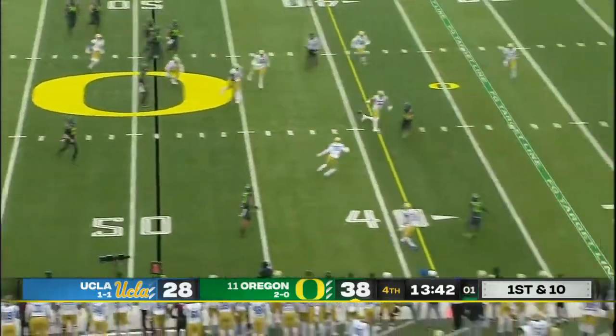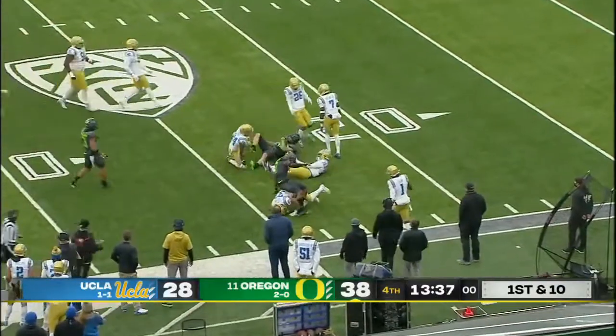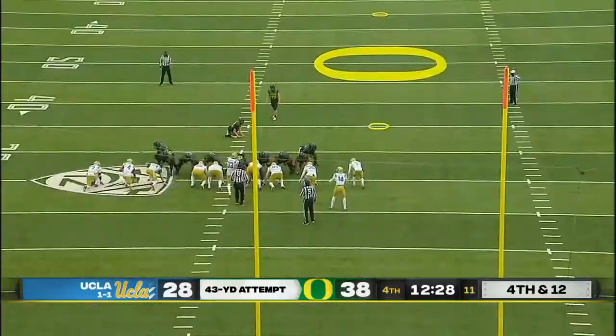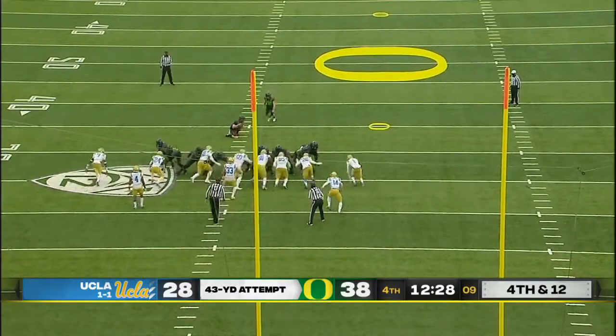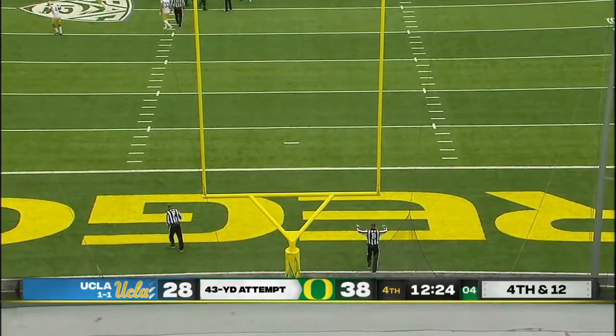Behind that line, Shuck on the design roll, faked it to the right, and then threw it down the seam, and he's got a first down for Campmoyer. This one from 43 for Camden Lewis. From the hash mark it goes, and this has no chance, way wide.